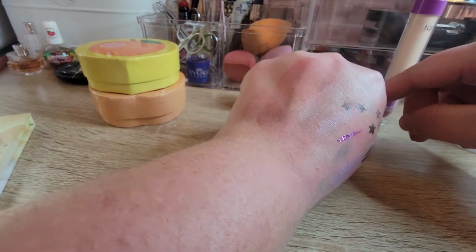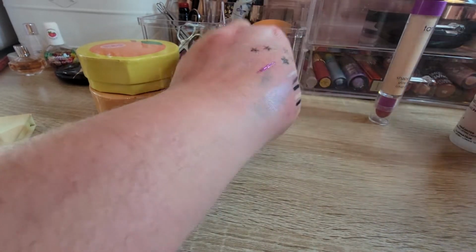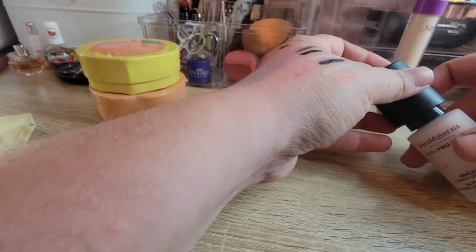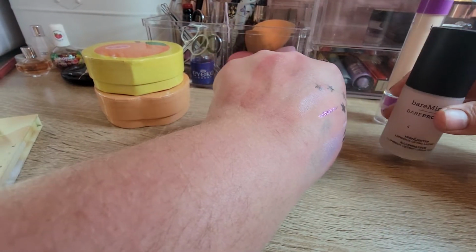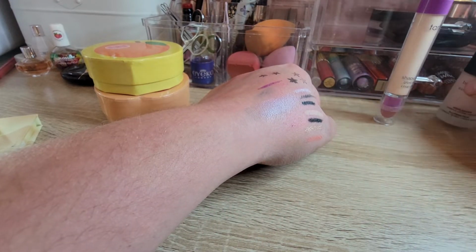When you do that, it's really pretty. It's this pink kind of glow. Maybe I could use it as a primer. It's a highlighter, but maybe I could use it as a primer or mix it in with my foundation. So maybe I'll move this with my complexion products. Just on its own as a highlighter, I feel like that would be very hard to put on. So I'll put it with my complexion products, but I will keep that.